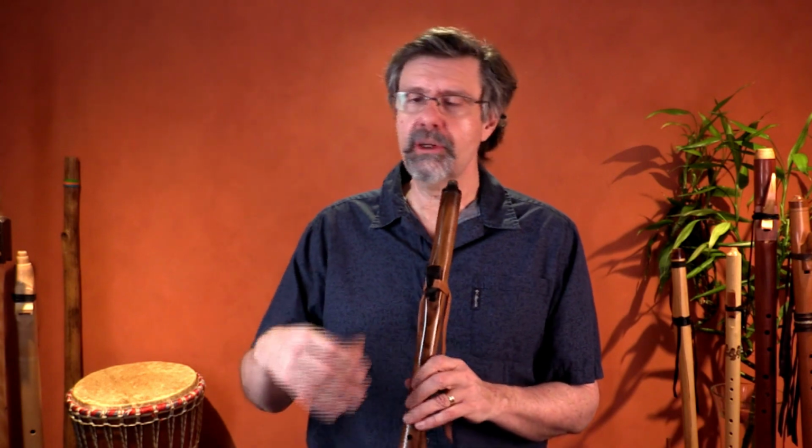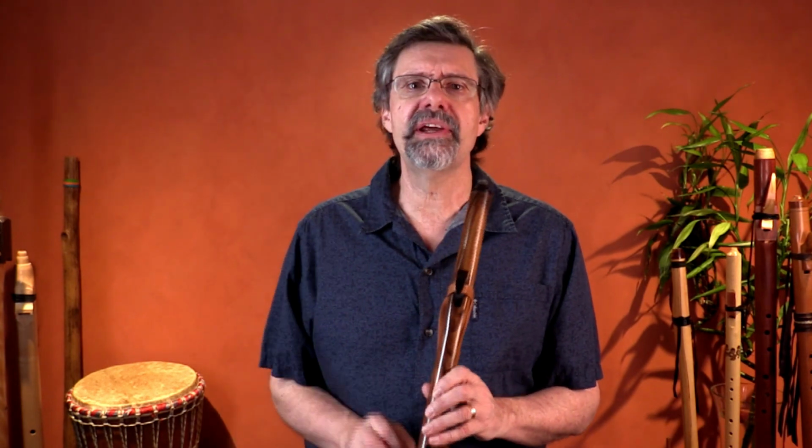If I ever need to access this 3/4 waltz time, and you notice, it tends to lend itself to a more Western, a more major sounding scale. You might want to use it with a major scale, but I was using it with a minor scale there. No problem at all, but it's rooted in this 1 and 2 and 2.